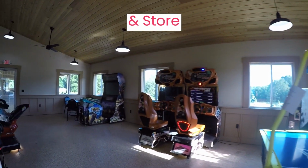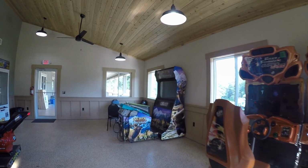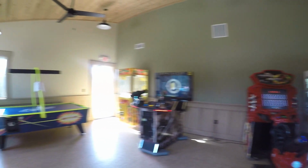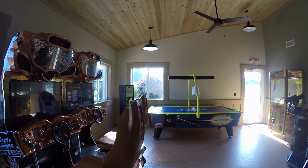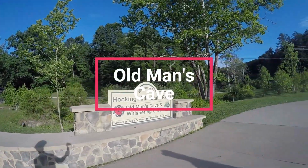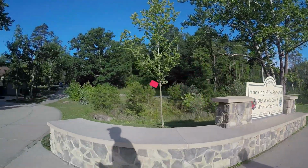Now, back to the hikes. Can you guess the most popular trail in Hocking Hills? And coming up later, we'll discuss the largest recessed cave east of the Mississippi. What is the most popular cave in Hocking Hills? Old Man's Cave is the most popular for a reason.